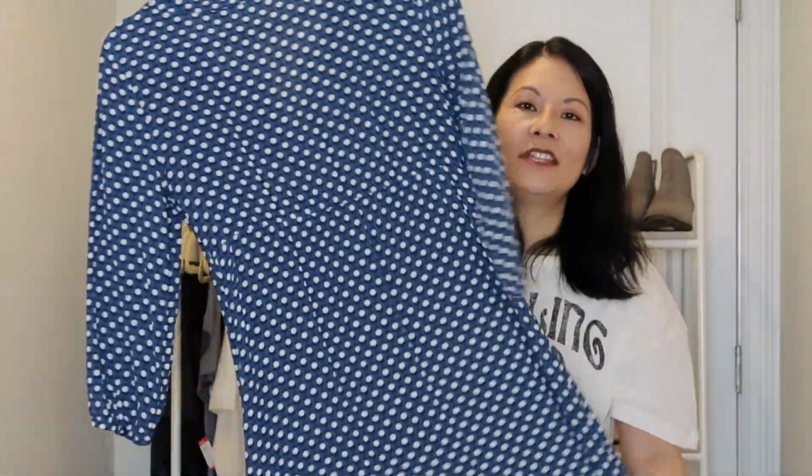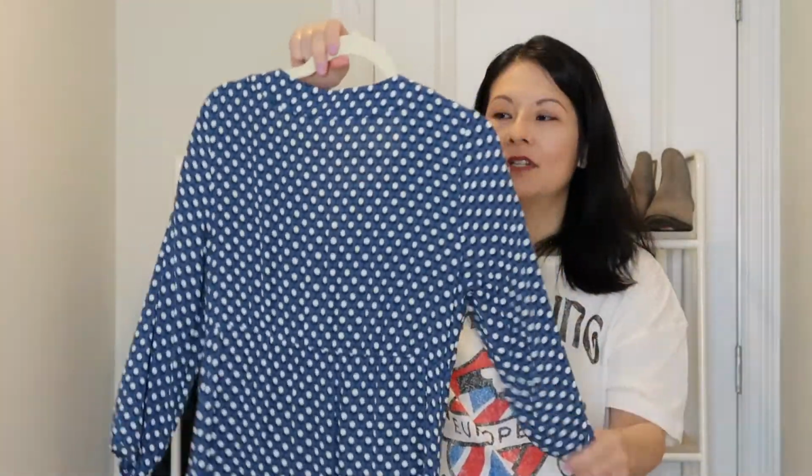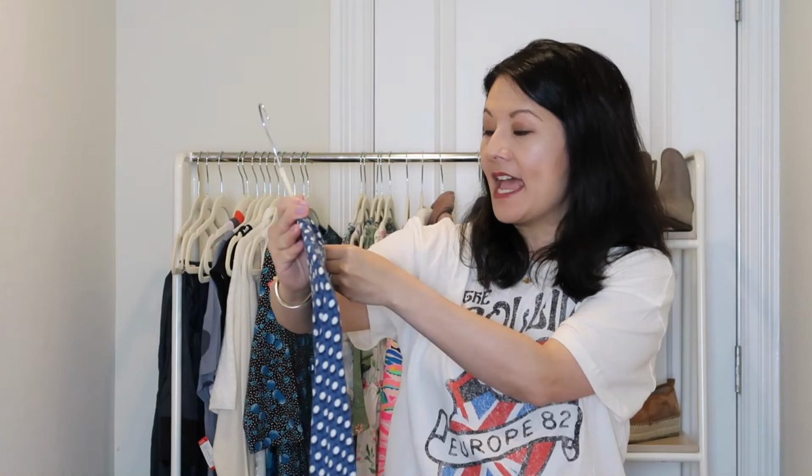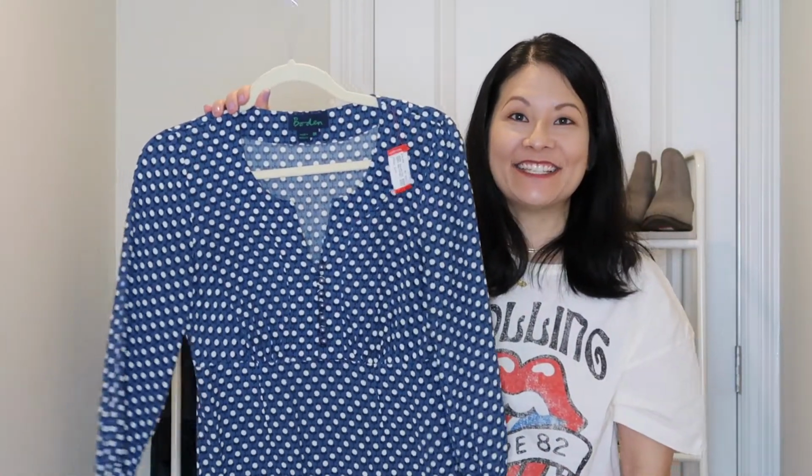And I love this nice fabric that Boden often uses. So I thought the designs on here were pretty cute, and it's in great condition. So I was excited to find this particular dress, and I paid $9.19 for it.